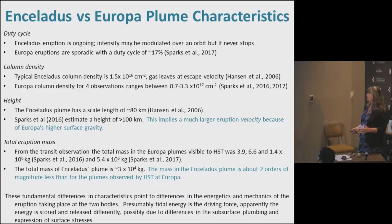And so to just list this all, first of all, you've got your duty cycle. The Enceladus eruption is ongoing. It is modulated diurnally, but it has not stopped in 12 years, probably not in the last 100 years. The column density, whereas Europa eruptions, so the geometry for these transits is roughly the same. You're looking from Earth, and so you're not seeing a wide spread of longitudes. So clearly, the duty cycle is different, and Sparks derive 17%.